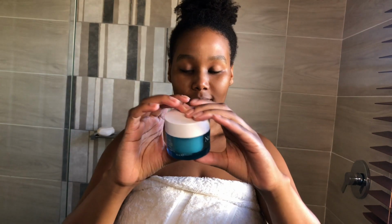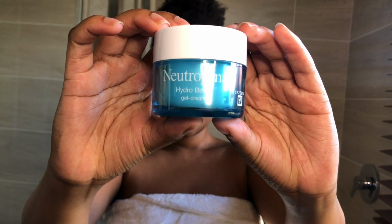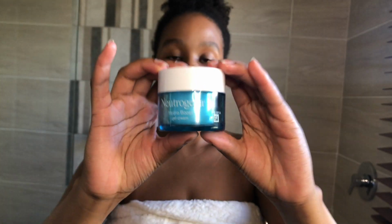And the final step is, again, probably, okay, this is my first favorite product, and then the serum comes second. It's the gel cream. This cream is super, super lightweight. It moisturizes your face. It really makes your skin feel super hydrated. It's very lightweight, and it moisturizes the face without feeling too oily.